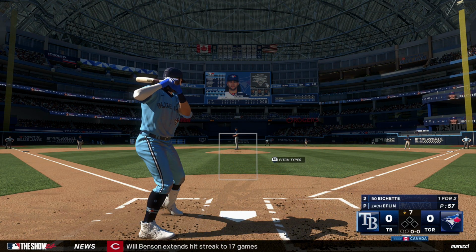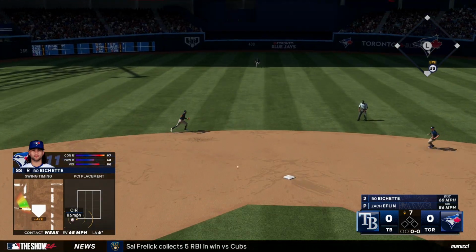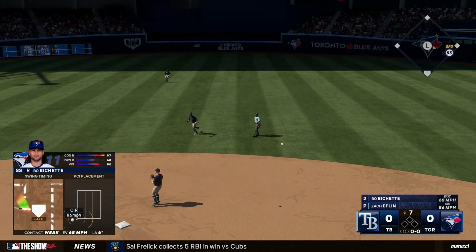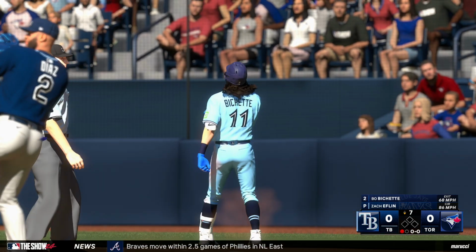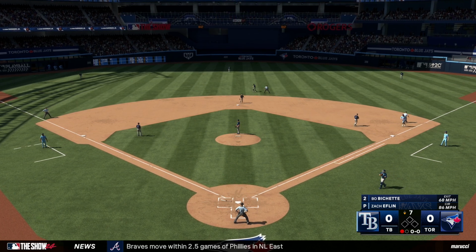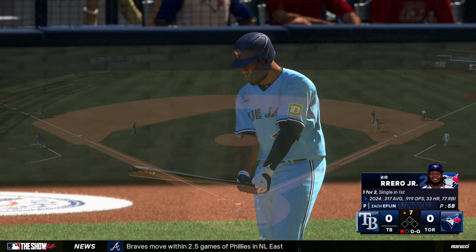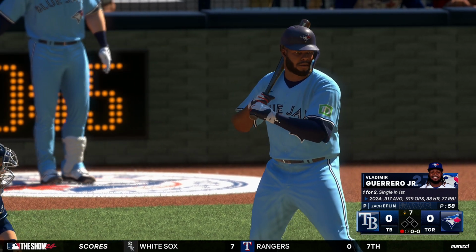Set for the last half of the 7th. And now for the Jays, Bichette. And the right-hander back to work. On the run, throw to first. On target, he got him. Nice play. The first baseman. And next for Toronto, Vladimir Guerrero Jr. 1 for 2.